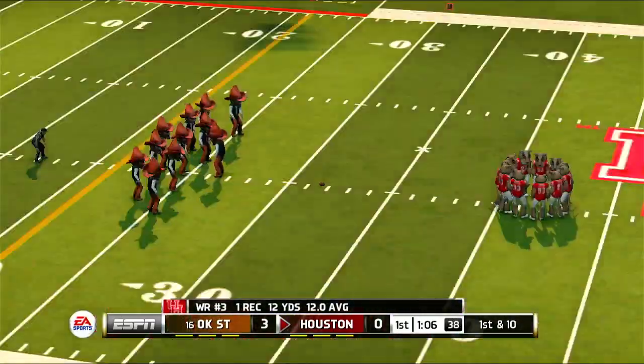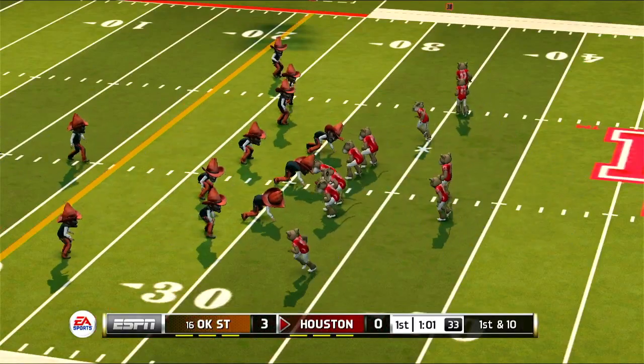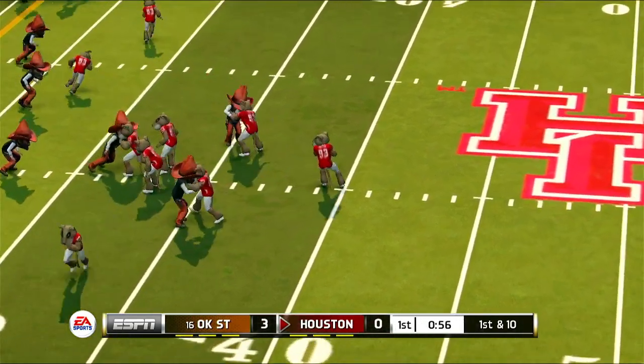It's a risky throw here by the quarterback. You cannot keep tossing it up into the secondary like that and expect your guy to come down with it every time. The defense is going to jump on one of those and take it the other way.